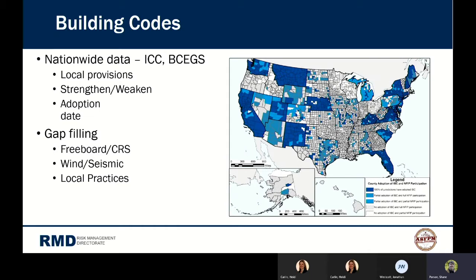For flood and freeboard, we had to supplement from the Community Rating System, because at times freeboard and certain building practices aren't fully reflected in just code adoption. Sometimes there are other ways and practices through which these things get adopted. So all three hazards had this gap filling, and also leveraged local information and local practices, doing things like surveys of local contractors, looking at the standard practices, and building that into the representations of buildings that ultimately go into the hazards model.